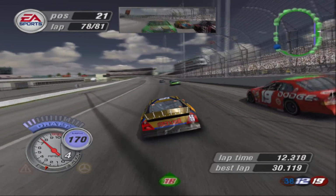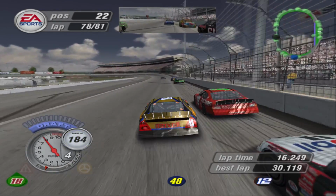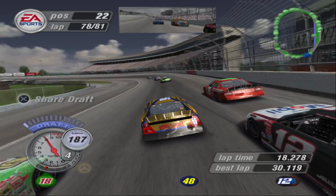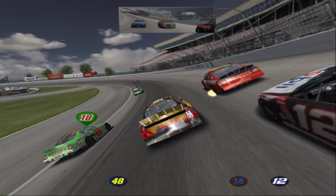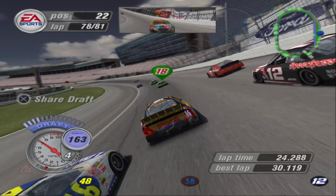As now Bobby Labonte joins the fray on the inside, trying to get around Newman for a spot. But we kind of have our own battles to worry about here. Three wide. Hold that line. We're three wide in the middle. Why are we three wide in the middle? And now here comes Jimmy Johnson as well.